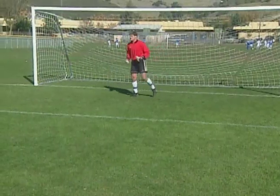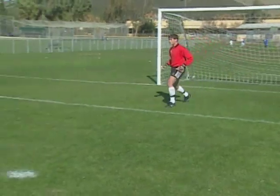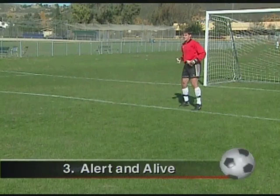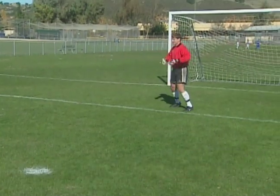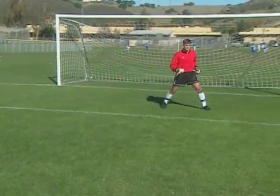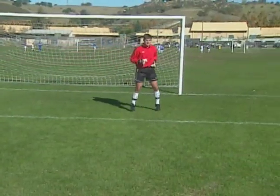Our third principle is a very simple one, but very, very important. Staying alert and alive throughout the game. Goalkeepers should always be adjusting their position to where the ball is. As the ball gets switched, the keeper should move across and take a line between the ball and the goal.